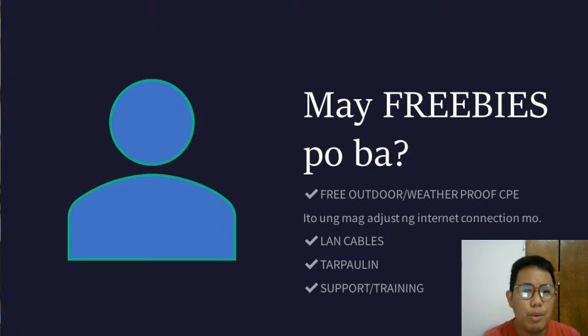So, meron bang freebies when you buy Piso Wifi? Okay, of course, there are several. According to some suppliers of the Piso Vendo machine, there are actually several freebies. It varies from supplier to supplier. But pinaka basic po, number one, they actually have free outdoor weatherproof CPE. Ito yung pong adjust ng internet connection mo. Okay? This is your box.